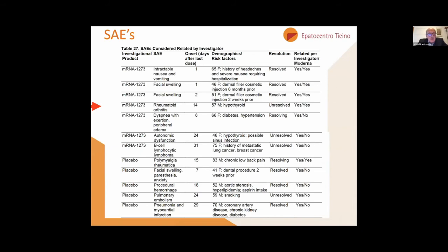If we look at the list of severe adverse events that were considered related by the investigators, you see a series of events in the vaccinee groups, and you see a series in the placebo group. Looking at those singularly, there isn't really much that comes up. There is something interesting, which is the facial swelling in 2 female subjects that used dermal fillers, which could hint at a reaction to PEG, polyethylene glycol, which is used in such preparations.